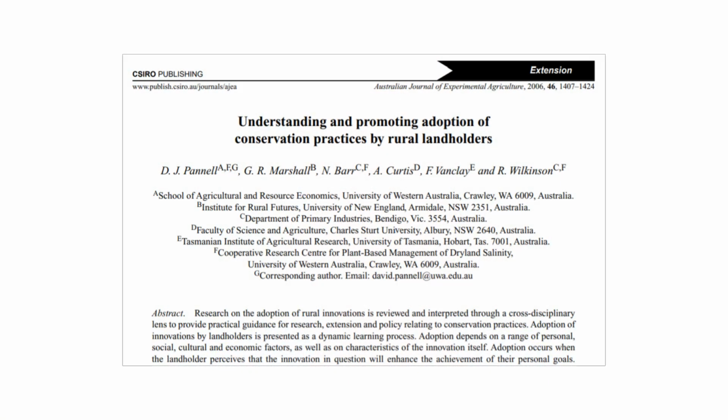So the first one on our list is Understanding and Promoting Adoption of Conservation Practices by Rural Landholders, published back in 2006 by Dave Pannell et al. in the Australian Journal of Experimental Agriculture. The journal is now called the Animal Production Science Journal. The paper isn't open access, but you can buy a copy from the journal website for about $25 or access the preprint version on David's website. We'll put a link to that in the show notes.